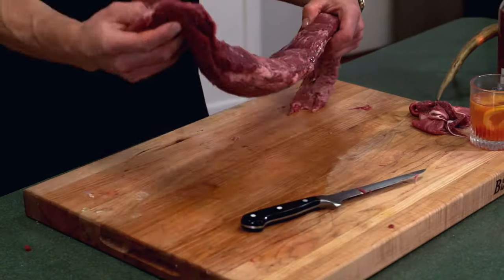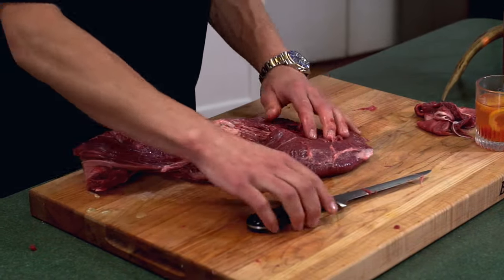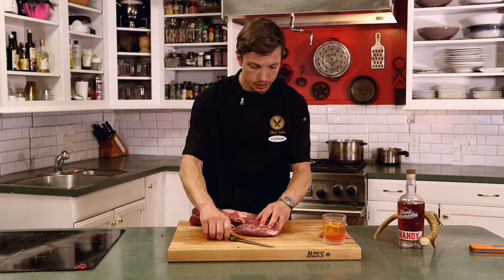And then what we're going to do is flip it over. There's more. You're not done. If you don't want to hear that joke about your steak being as tough as a derby horse, you're going to have to continue on with the process here.